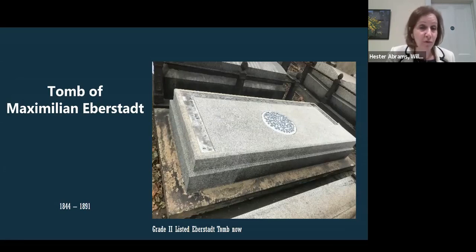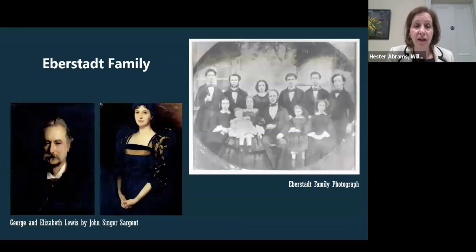And the answer is we really don't know very much about Max Eberstadt, but we do know a lot about his sister and brother-in-law. Right next to this tomb is a huge chest tomb, complete with the remnants of some copper detailing on the outside. And underneath that chest tomb lie husband and wife, George and Elizabeth, later Sir George and Lady Elizabeth Lewis. George Lewis was possibly the foremost criminal solicitor of Victorian England.